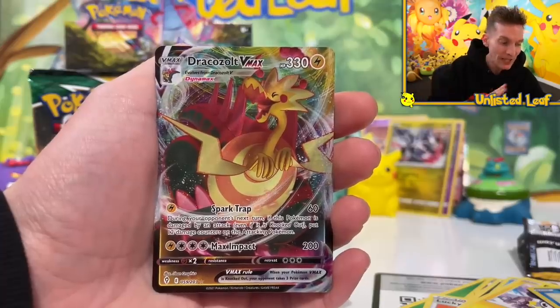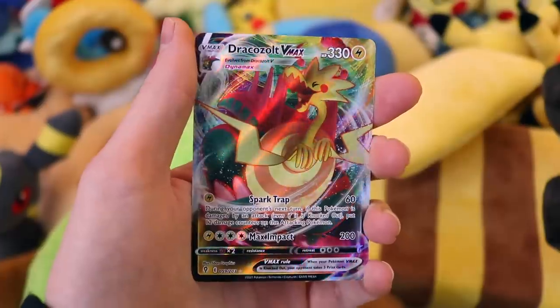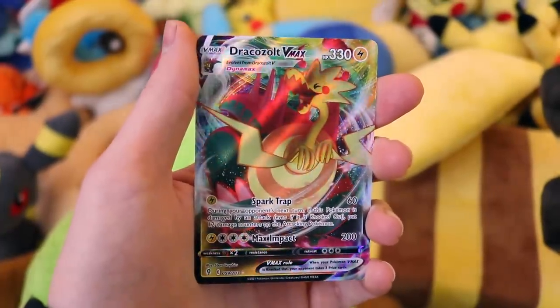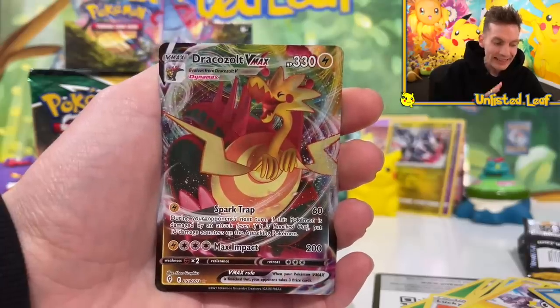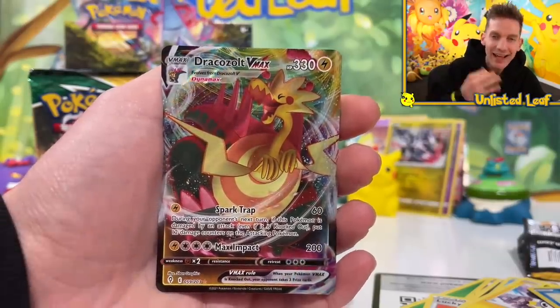As I said, brand new set. We're going to need every single card we can get. And this time, it's Dracozolt VMAX. But I'm interested though, what are your thoughts on Dracozolt? I know it's a bit of a mixed bag. I think a lot of people do like him, but I know a lot of people don't enjoy him as a card, as a Pokemon too much.